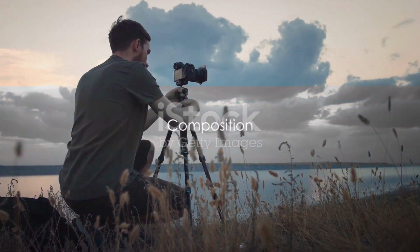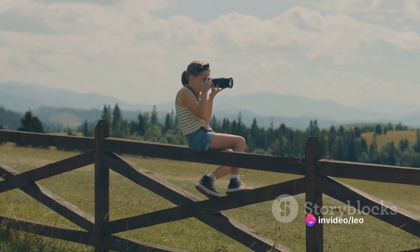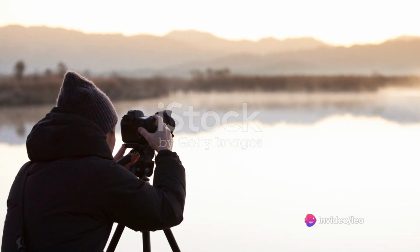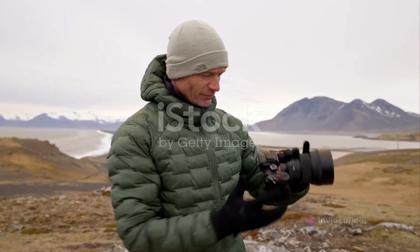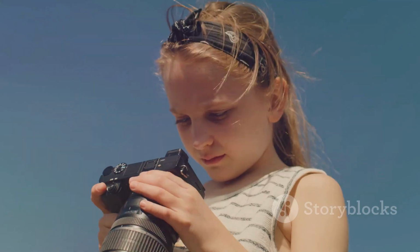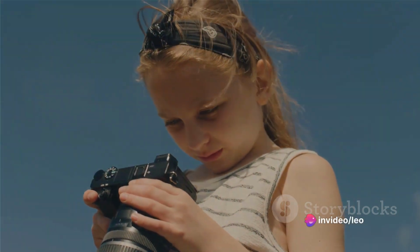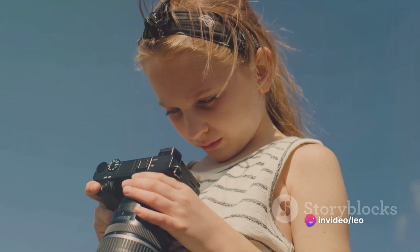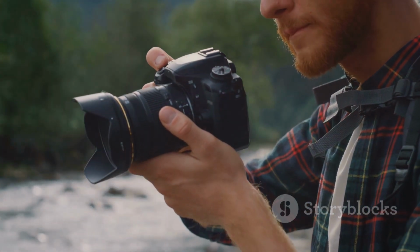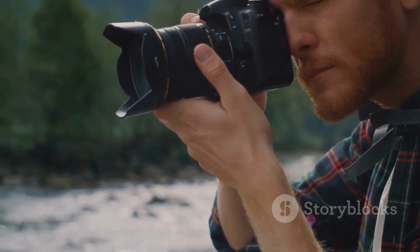A great photograph is all about composition. This is a truth universally acknowledged in the realm of photography. Composition is the way elements are arranged within the frame to create a visually pleasing or compelling image. One of the most popular composition techniques is the rule of thirds. Imagine your frame divided into 9 equal parts by 2 equally spaced horizontal and vertical lines. Placing your main subject or points of interest along these lines or at their intersections can create balance and evoke a more natural feel for the viewer.